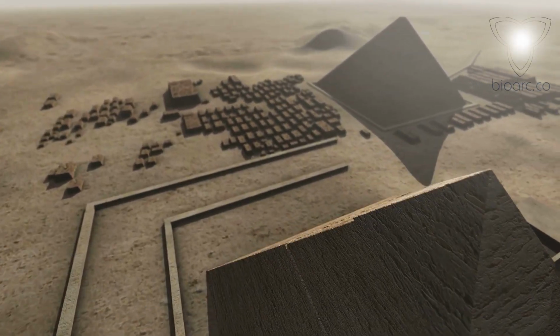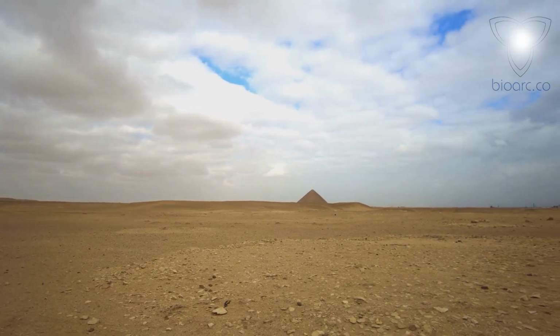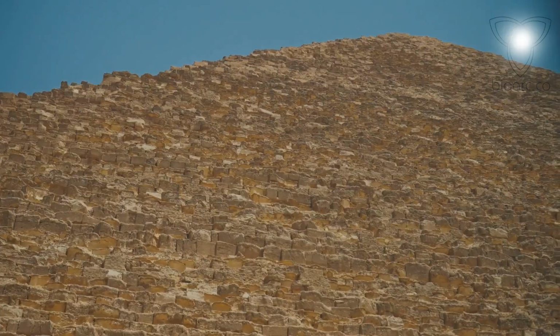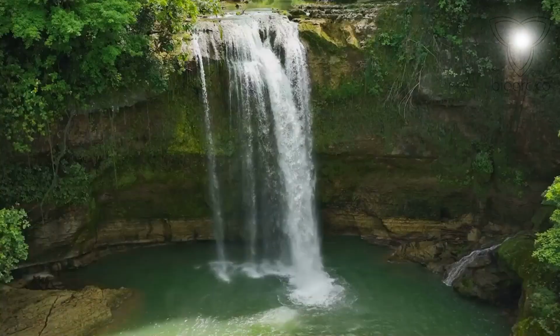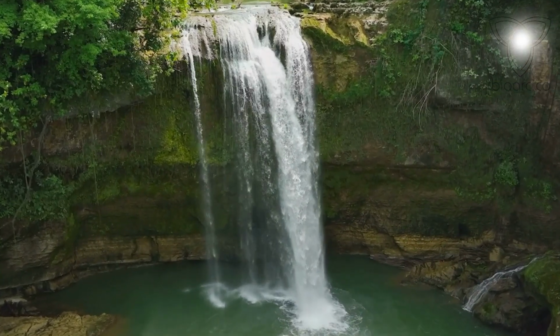The re-evaluation of ancient architecture through the lens of alternative electromagnetic field theory opens a compelling theoretical paradigm: that structures such as the pyramids of Giza were not primarily tombs or ceremonial monuments, but rather advanced energetic devices engineered to interact with natural forces.